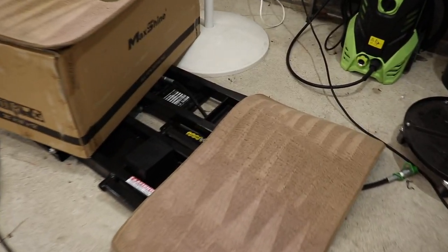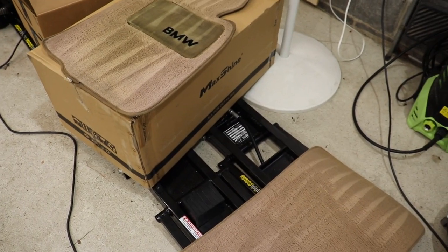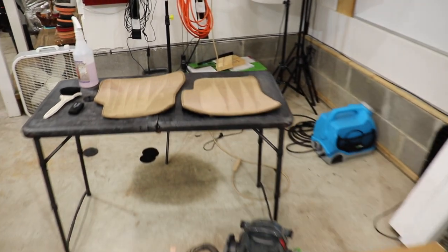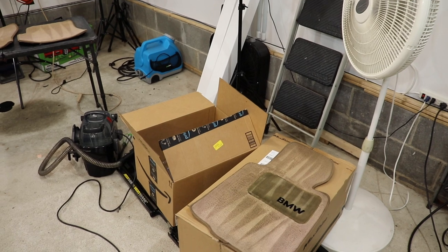So carpets and mats are drying over here. I know you see I have the lifts over here. I have some more information on those. If I don't already have the video up, I will soon. I have lots of boxes. I have to organize this corner a little bit better to see what we're going to be putting here.